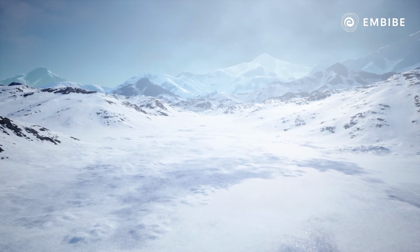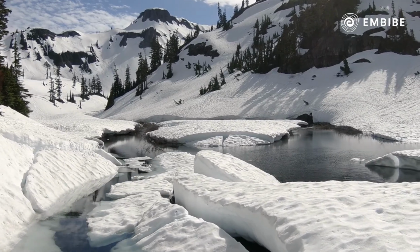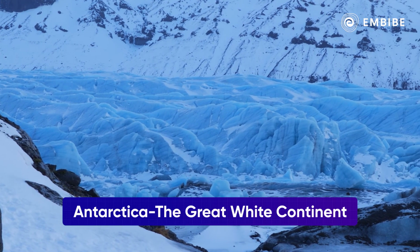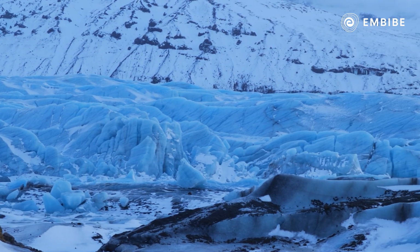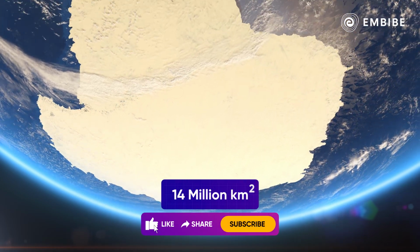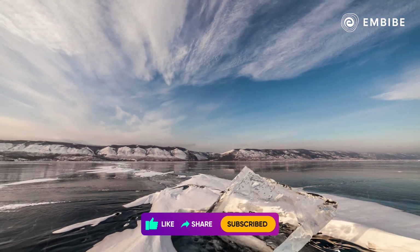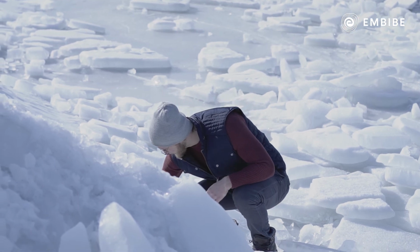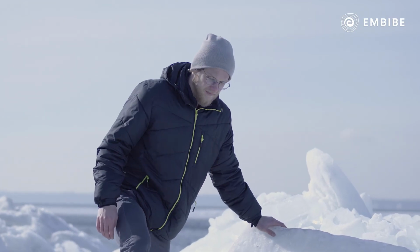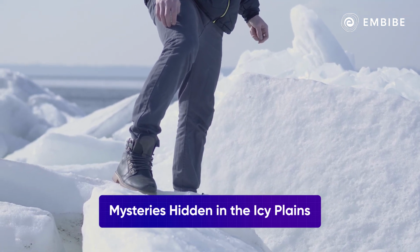A breathtakingly beautiful land of perpetual winter, virtually untouched by humankind. It's called Antarctica, the great white continent. Well, mostly white. Covering around 14 million square kilometers of the Earth's southern pole, this icy continent is uninhabitable by humans. However, fascinated by the unknown, geologists and explorers continue to unravel the many mysteries Antarctica hides in its icy plains.